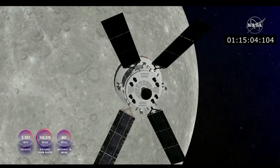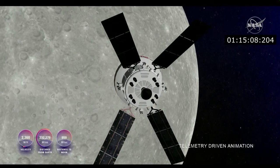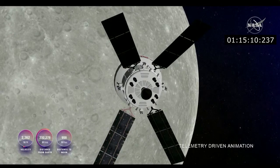Absolutely. And so we are behind the moon, as you said, right now. And this is important because we have a burn upcoming, the OPF burn. Can you talk to us a little bit about what that burn is, the purpose of it, and why it's important?